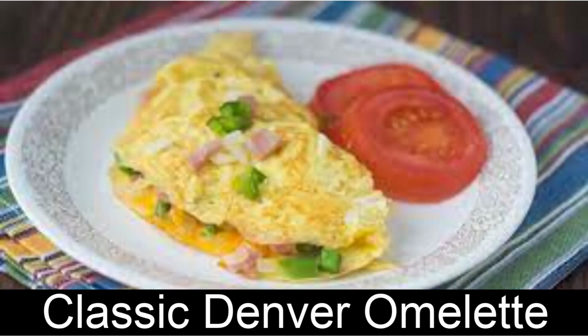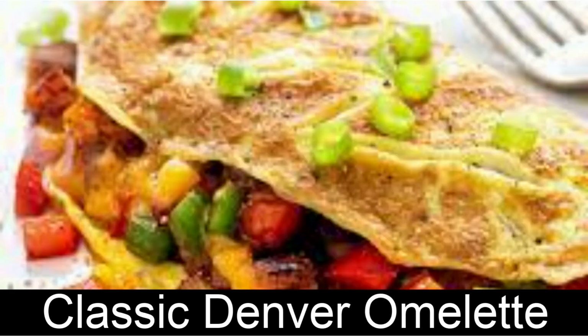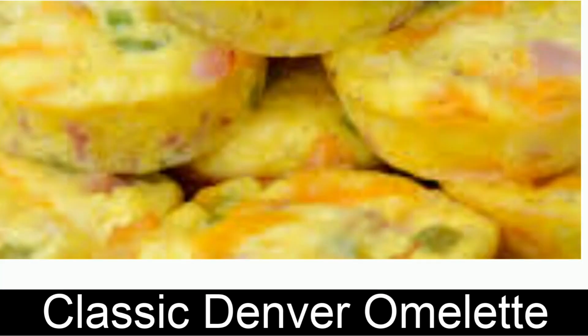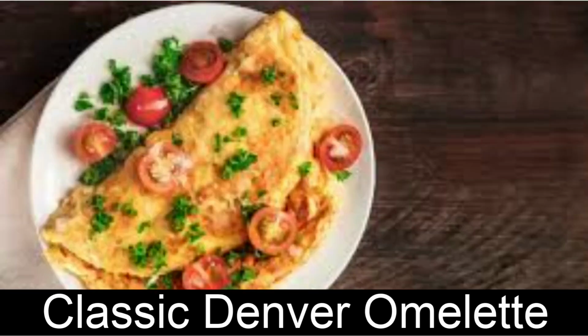Start your weekend with a bang with the classic Denver omelet. Pillowy scrambled eggs are stuffed with smoked ham, melted cheddar cheese, sweet bell peppers, and onions. This is what breakfast dreams are made of. It tastes just like pizza, but in omelet form. The dish is primarily savory, but you'll also get some sweet crunch from the bell peppers.